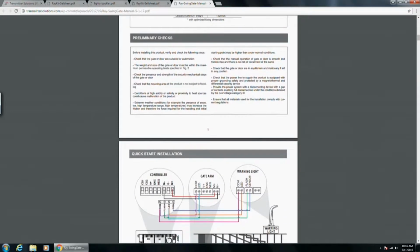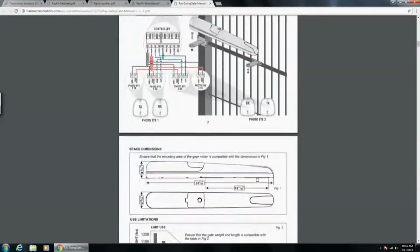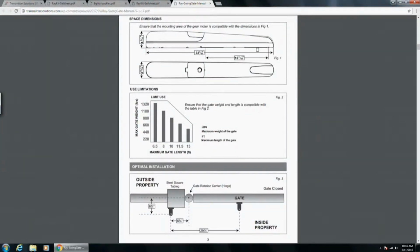You can also look at a chart that's a little bit further down, a couple pages further, which gives just kind of an X and Y axis of feet compared to weight and what this operator will handle when it's moving the gate.